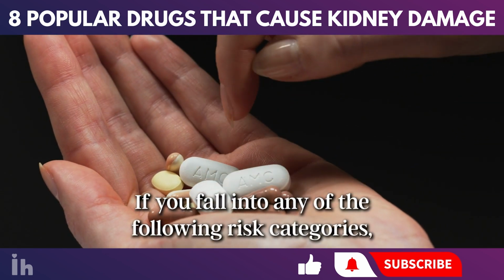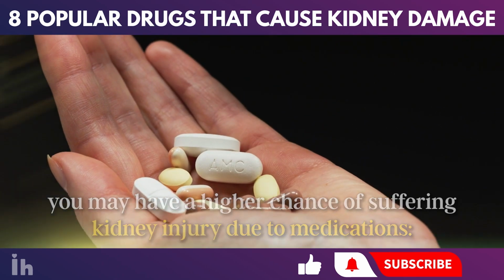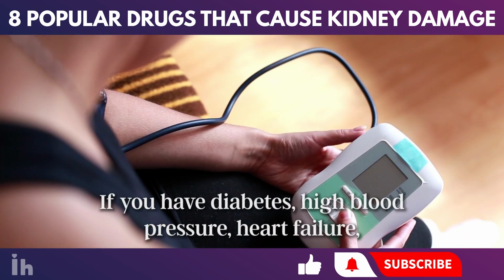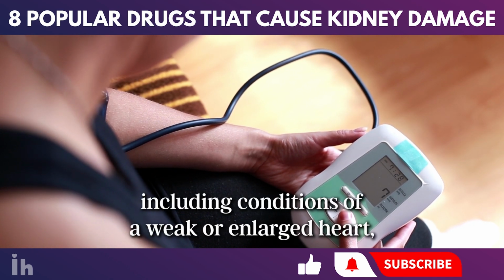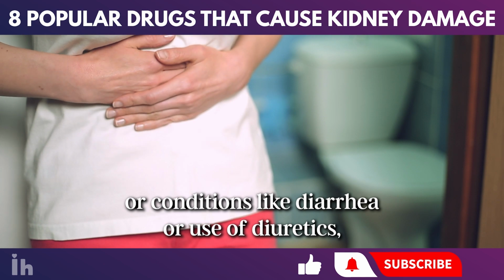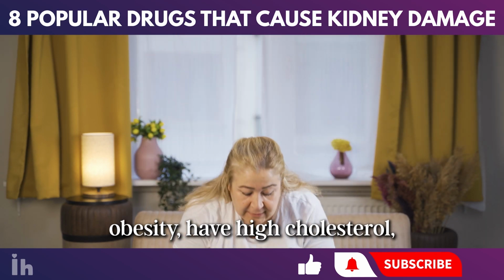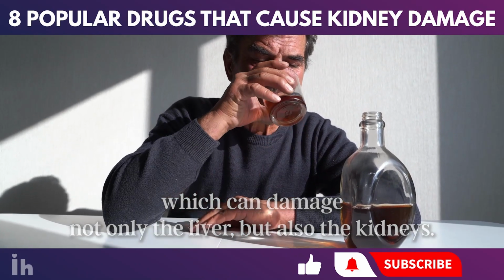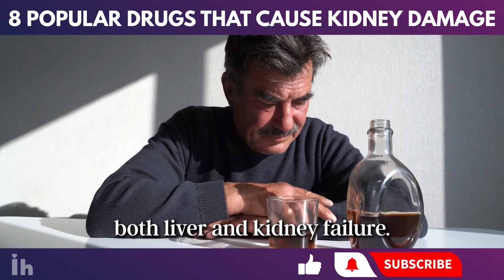If you fall into any of the following risk categories, you may have a higher chance of suffering kidney injury due to medications. Existing kidney failure. Age over 60. If you have diabetes, high blood pressure, heart failure, including conditions of a weak or enlarged heart, inadequate fluid intake, or conditions like diarrhea or use of diuretics. Suffering from an infection, obesity, have high cholesterol. Excessive alcohol consumption, which can damage not only the liver but also the kidneys. Alcoholics are at a high risk of developing both liver and kidney failure.